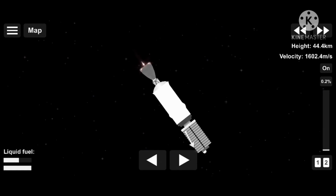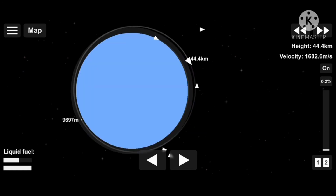Meanwhile, the Merlin vacuum is optimized for space. That's why it has that larger nozzle. Now, coming up here is entry burn. Keep an eye out on the left-hand side of your screen.